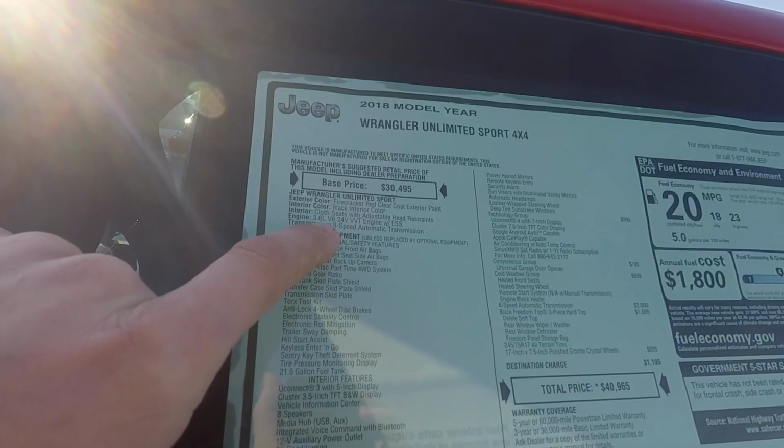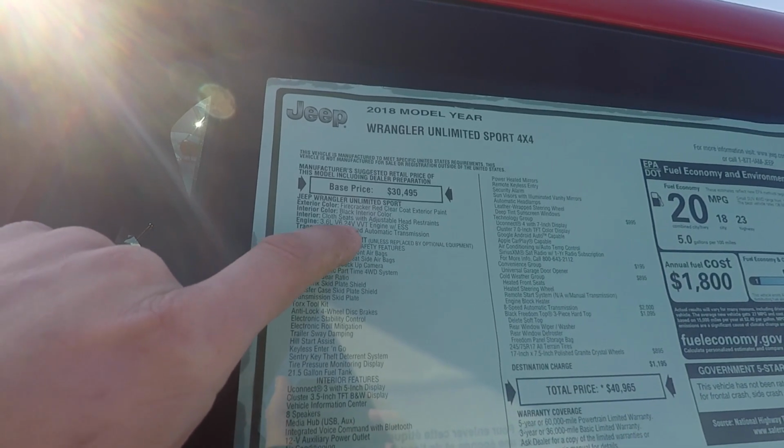It's probably the V6, which is now going to be their base model engine. 3.6 liter V6. They are coming out with, I believe, 3 other engines. So they will have a 4-cylinder turbo. They're going to come out with a diesel version of this Wrangler. And then I believe in 2020 they said they're going to have a plug-in hybrid, which I'm curious to see how that goes over with everybody in the Jeep community.